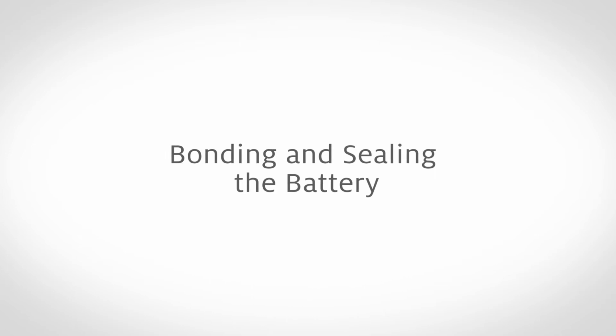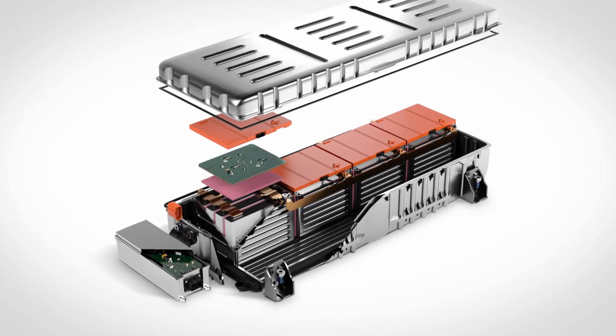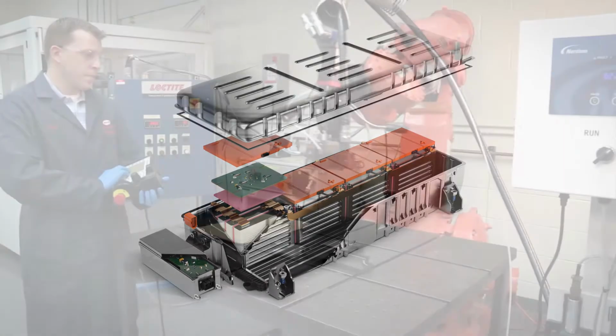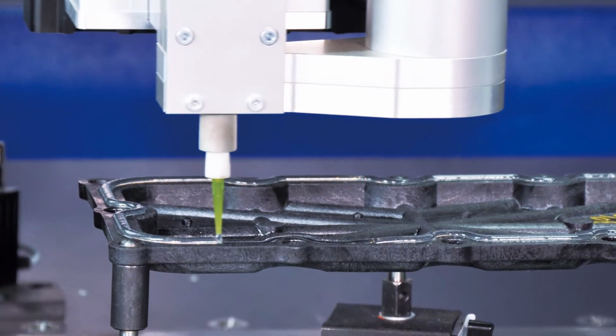Structural adhesives are used in multiple locations: cell-to-cell bonding, actually bonding the battery walls, and also internal battery components inside the battery cell. With the introduction of structural adhesives into battery packs, you can use different substrates. We can use SMC, aluminum, different metals, different composites. All those things are bondable using structural adhesives.